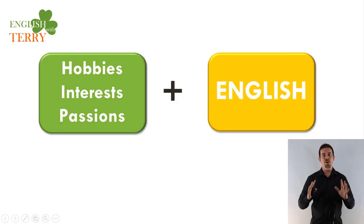Now, one big part of my philosophy about language learning is you need to have fun. You need to enjoy the process of learning. And that means basically you can combine English with your hobbies, interests, and passions. That's very important: take things that you like, love, and are interested in and combine them with English as part of your learning process.